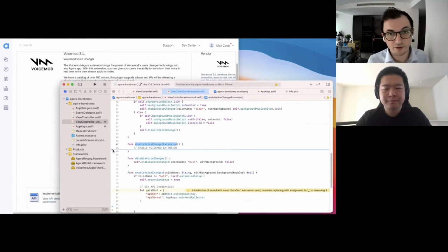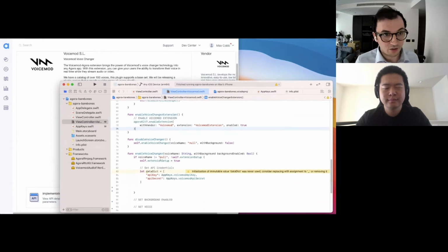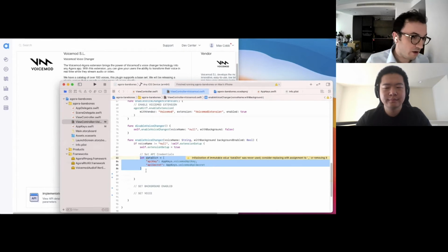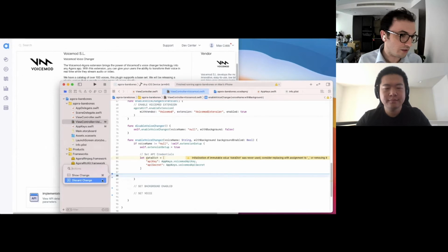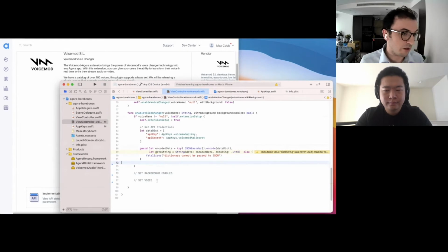First thing we need to do is enable the voice changer extension from VoiceMod. We'll put it inside of this method here. As you can see, we pass VoiceMod and VoiceMod extension changer in there, and pass the enabled boolean as true to enable the extension. Down below, enable extension is called. Enable voice changer is called. And this is what switches on the actual extension. The first time we run through this method, we have to pass in the token, an API key and secret from before, pass straight into a JSON string, easily with Swift.